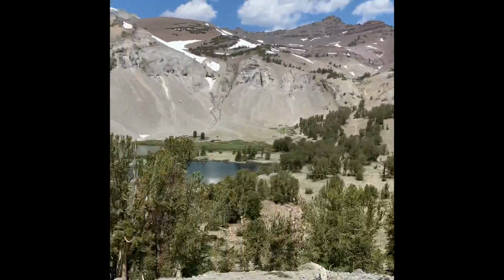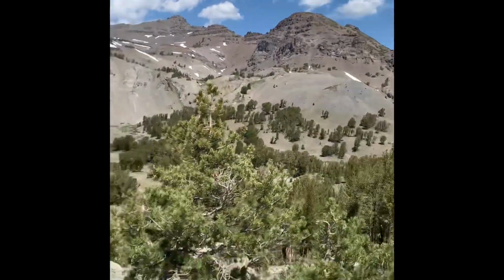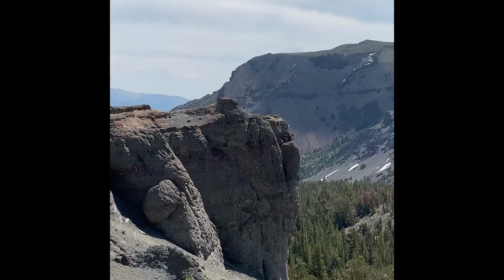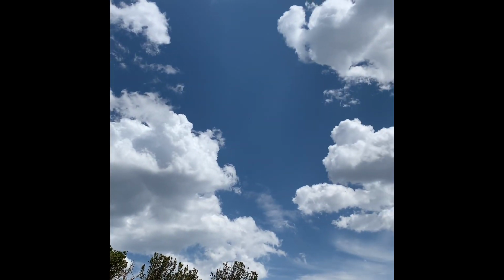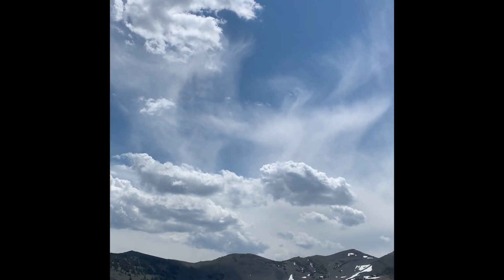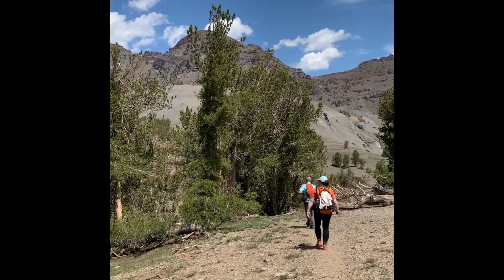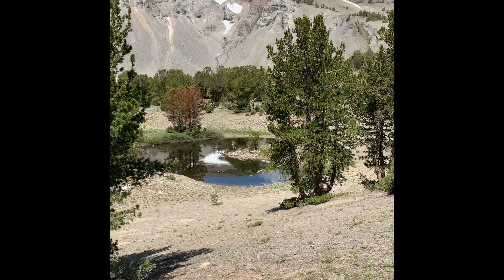Lower Koenig Lakes. Right down there. There's the lakes. Look at these cloud formations. They're just spectacular. It's just beautiful out here. Oh my gosh. The lake is in the shape of a heart. That is so awesome. Can you hear the crickets?